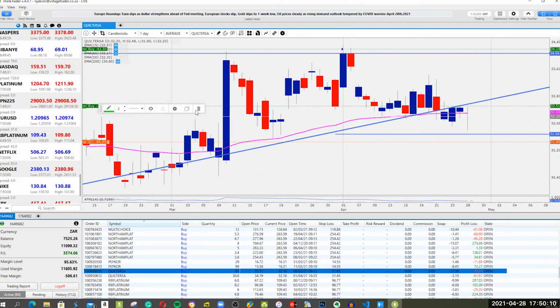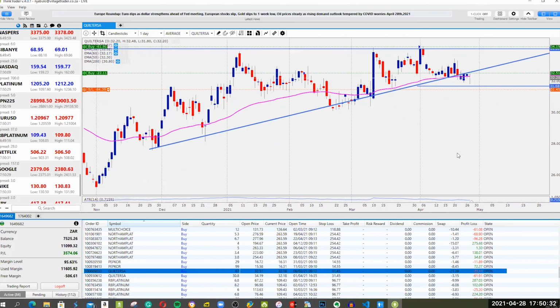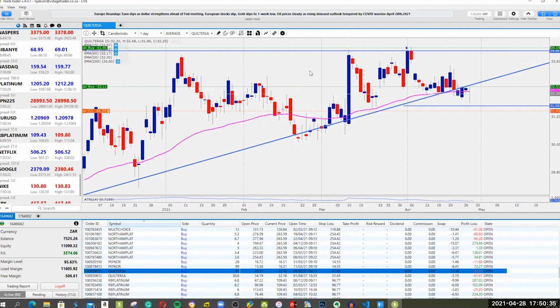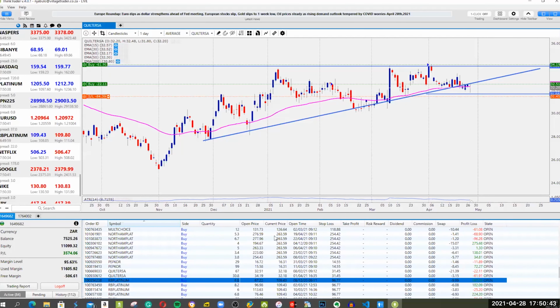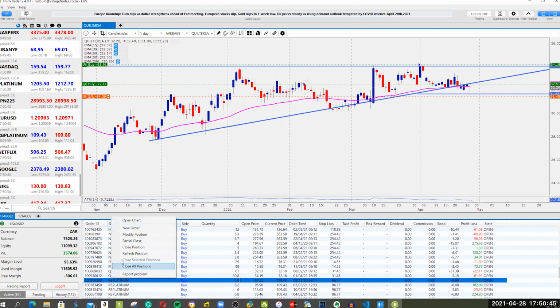Quilter, flat on the day, looking quite good. Nice bullish engulfing candle around that 50-day exponential moving average, closed above it. The following day, nice. Quilter looking quite good. So it was flat today, like literally flat. Opened 332.20, closed 310.22. Looking fairly decent, and I'm looking for a close through that 34 level, and then I'll add to the position, and we'll look for a nice place to place my stop loss there.